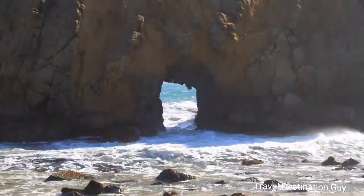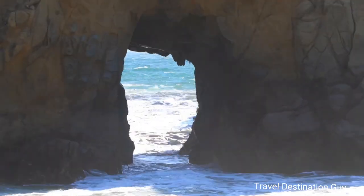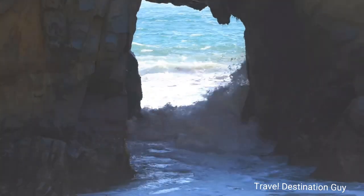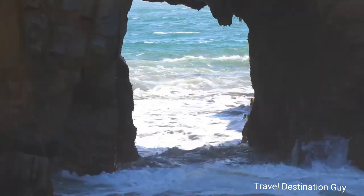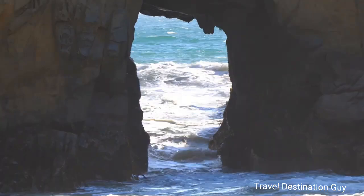Unique features. Pfeiffer Beach is known for its unique purple sand, which is caused by manganese garnet particles that wash up on the shore. The beach is also home to a natural rock formation called the Keyhole Arch, which frames the sunset perfectly, making for a stunning photo opportunity.